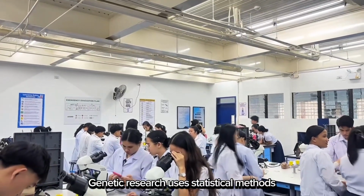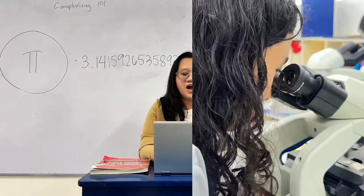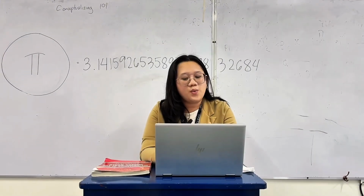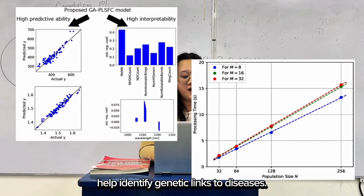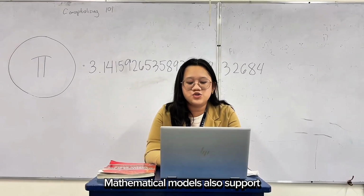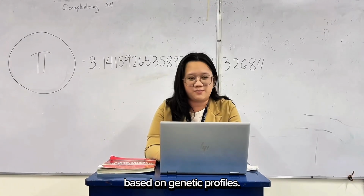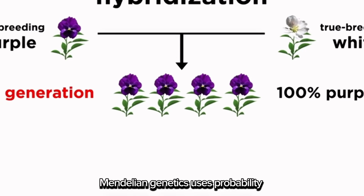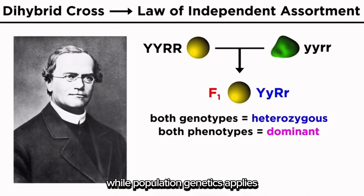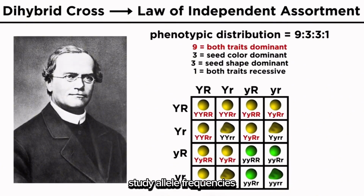Genetic research uses statistical methods and computational models to study genes and diseases. Algorithms like BLAST and FASTA analyze DNA sequences, while techniques such as linear regression help identify genetic links to diseases. Mathematical models also support personalized medicine by optimizing treatments based on genetic profiles. Mendelian genetics uses probability to predict inheritance patterns, while population genetics applies mathematical equations to study allele frequencies and evolution.